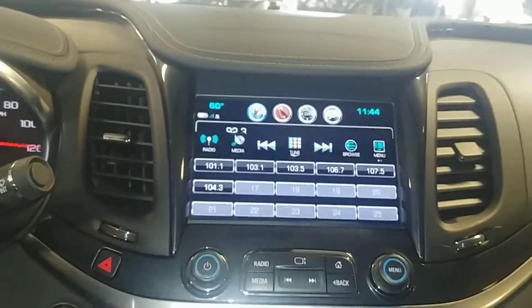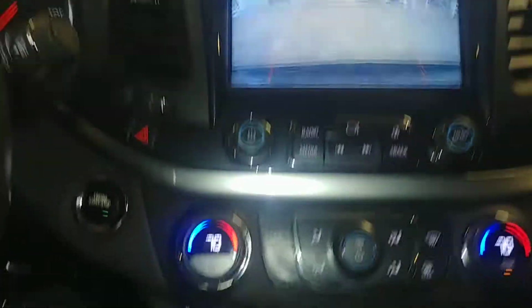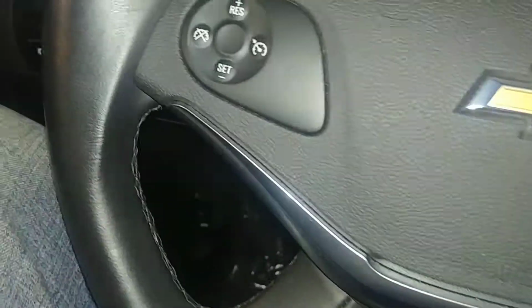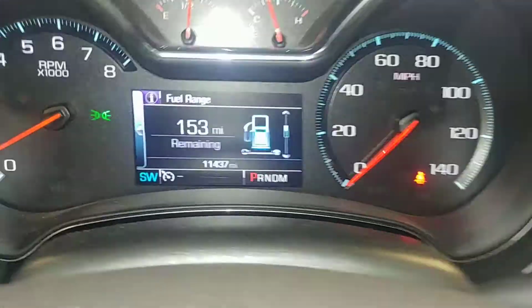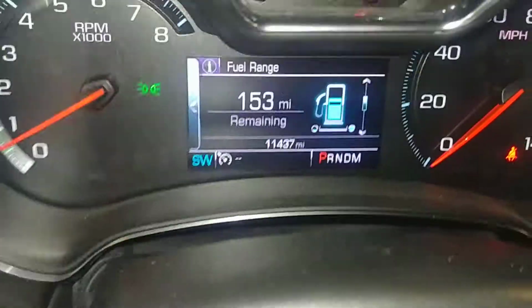Got your AM, FM, CD player, Onyx, and all that good stuff. You got your backup camera. Boom. Got your AC controls right down below. Steering wheel controls on this side as well as this side. This is what your instrument cluster looks like. You see no lights on, any issues? Your mileage of 11,437. That's right, 37.